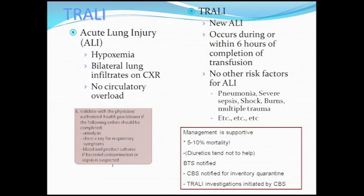So acute lung injury, I mean, I hardly need to tell you clinical folks what acute lung injury is. Hypoxemia, bilateral chest infiltrates, but in a non-circulatory overload setting. And so this is where, for the transfusionists, the bedside practitioners, it's useful to validate with the caregiver whether or not they want a chest x-ray to demonstrate that, because that is actually part of the CBS diagnostic criteria.